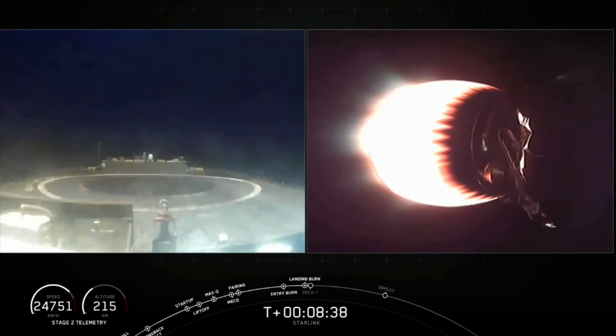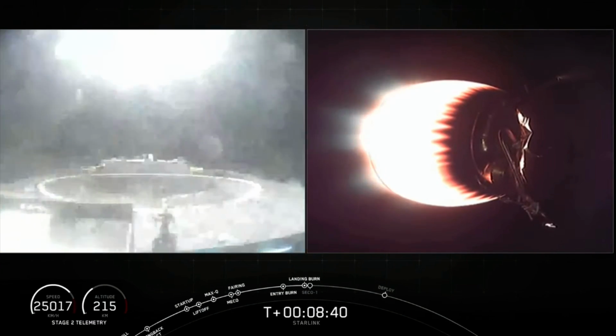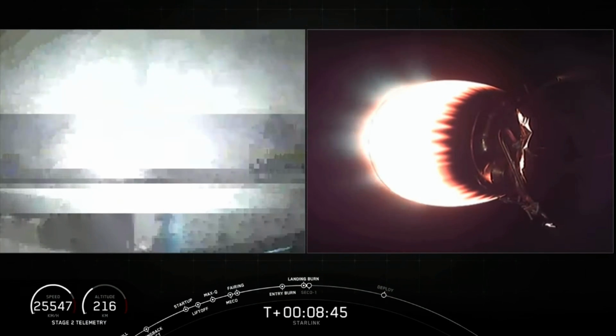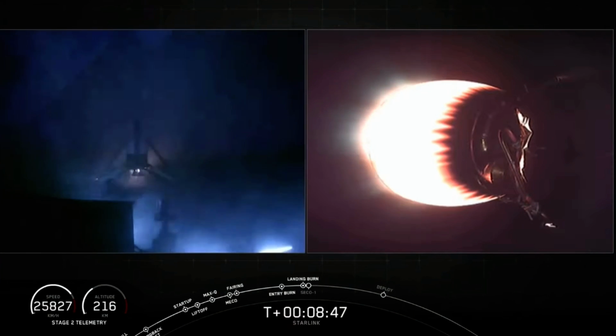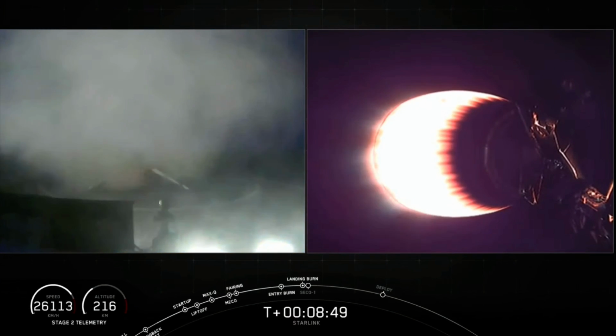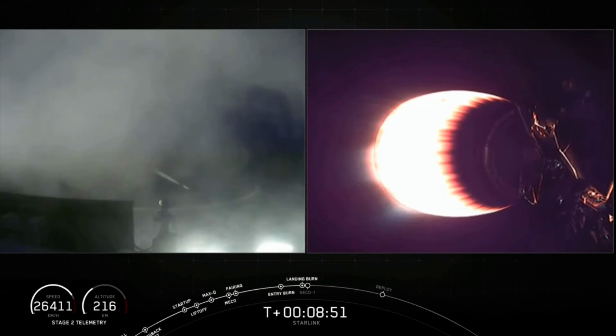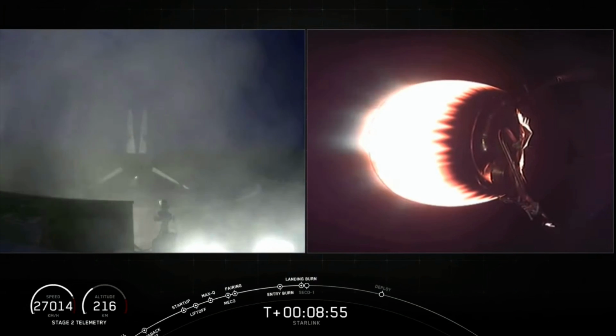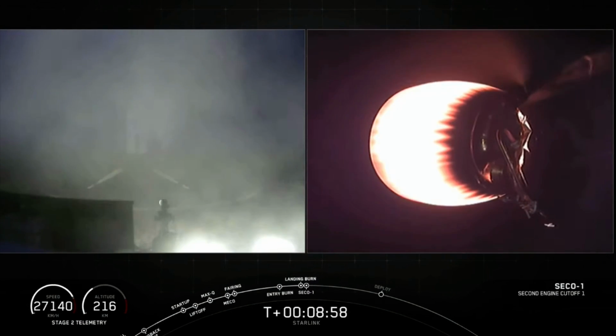Stage 1, landing leg deploy. Landing legs have deployed. Here it comes. All right. Nominal landing confirmed. And for the 7th time, this Falcon has landed. This marks our 61st successful recovery of a Falcon 9 first stage.